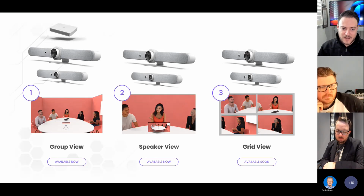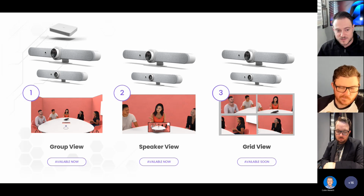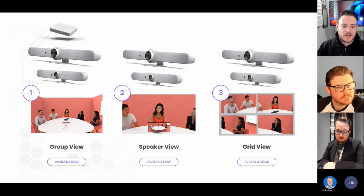So just a little snapshot here to cover off. These are our three viewpoints that we have available to us in what we consider Right Sight 2 now. So we've got our group view, speaker view, and then grid view. They're all just options available depending on the devices that you have.